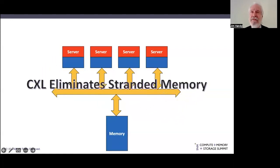Since the memory is now efficiently used by the system, CXL eliminates the stranded memory in the system. The system becomes a more efficient user of memory, reducing the capital cost and the power and cooling costs at the same time. But let's look at other benefits that CXL will bring to the system.